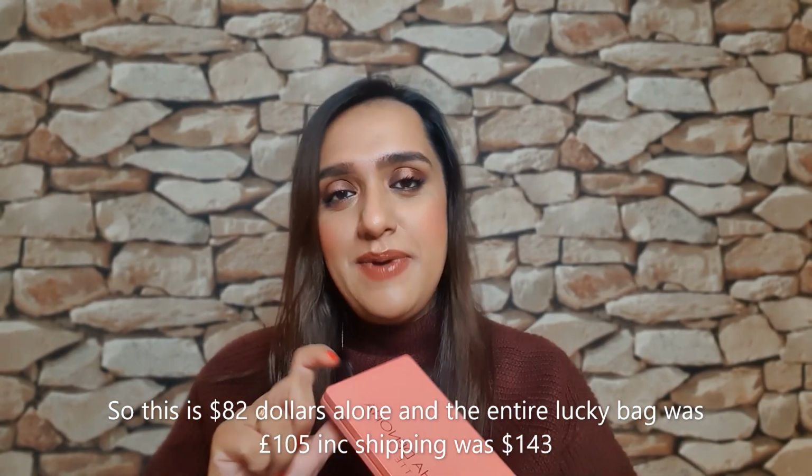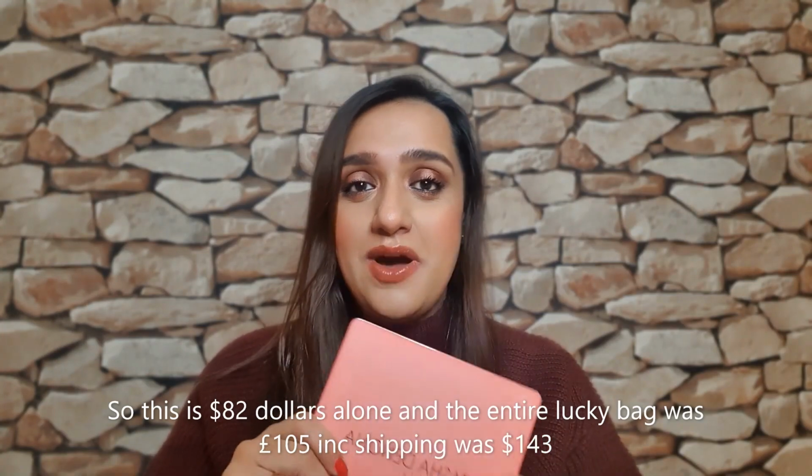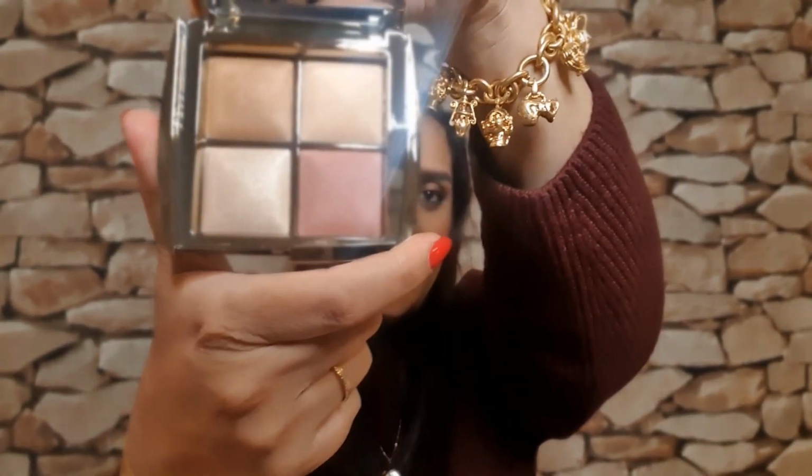So this is £60 in the UK. So I've already saved that amount. The Ambient Lighting Palette, yes, I have this and I have a full review. I can save this for a future giveaway, maybe when we get to 3,000.